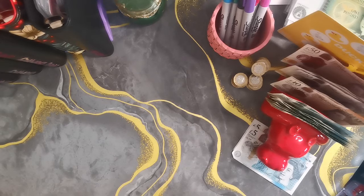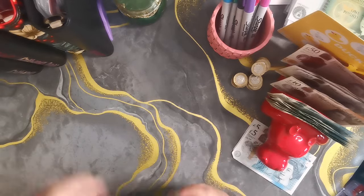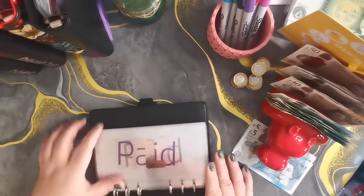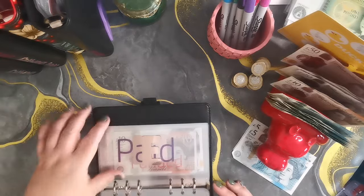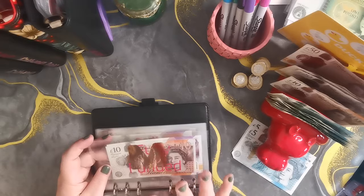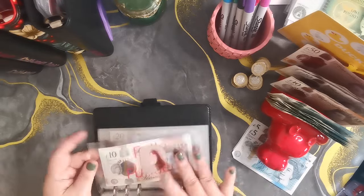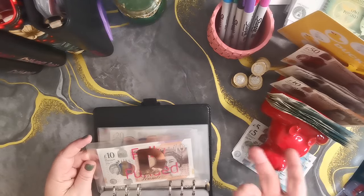So we have got birthdays. We've got £20 going into birthdays. So paid, paid, paid, paid, paid, paid, paid. That one will be paid next week. That one will be paid next week because my mum and dad's birthdays are literally within a week of each other.